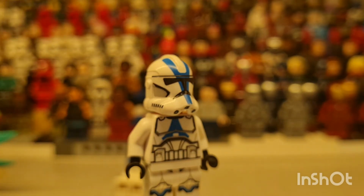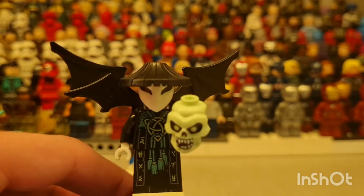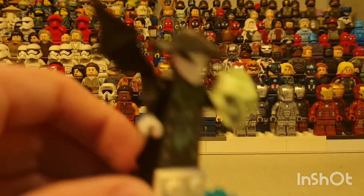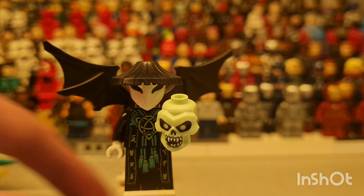11th minifigure. Or the 11th favourite minifigure. And that is... And it's the School Sorcerer. In the 11th spot. Wait, is it 11th? I think it's 11. Or was it 10th? Give me a second. That's 15, 14, 13. 11. Yeah, but this is 11th.